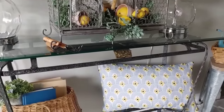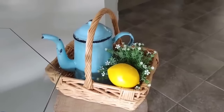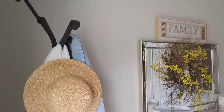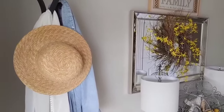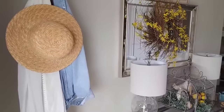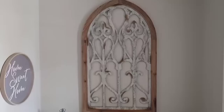And on this lower shelf, I did add this pillow and basket with some books. And then I had this cute little stool. I love this little blue tea kettle. I just feel like it ties in that cottagecore feel. And then on my coat hook here, I kind of wanted to make it feel like I was coming back from the market or gardening. So I just staged that with a hat, a scarf, and then one of my denim jackets.